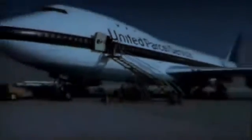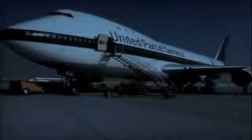Wow. Now, we've seen little airplanes and even bigger passenger planes. And now we're going to see a really big airplane. I mean, a really big airplane. In fact, this is one of the biggest airplanes in the whole world.